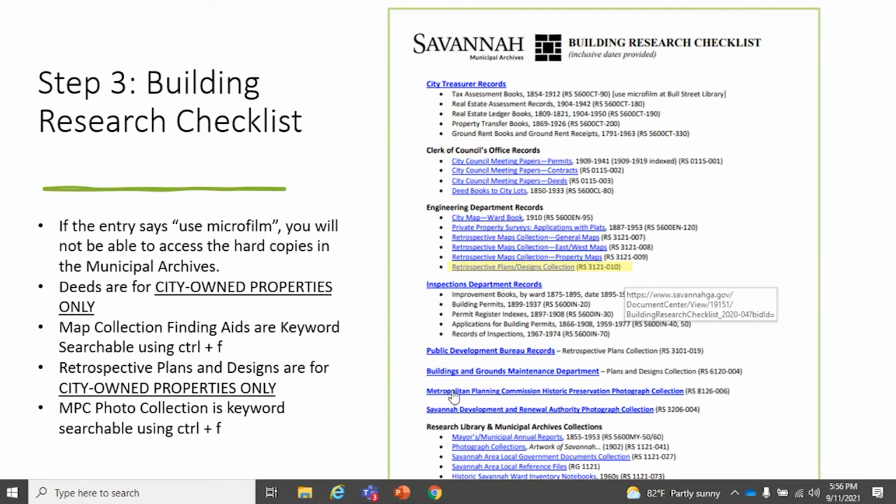And then I'm going to skip down here, these Metropolitan Planning Commission Historic Preservation Photograph Collection. Our collections were not previously strong in images of private buildings, but after we received this donation from the MPC, this has thousands of images of historic buildings in Savannah. It is also a keyword searchable collection. So, again, I'll recommend if you're searching for a property on Barnard Street, do not type in Barnard Street, just type in Barnard and it will give you all of the results for images of Barnard Street.